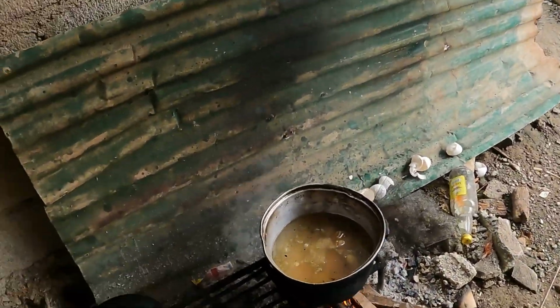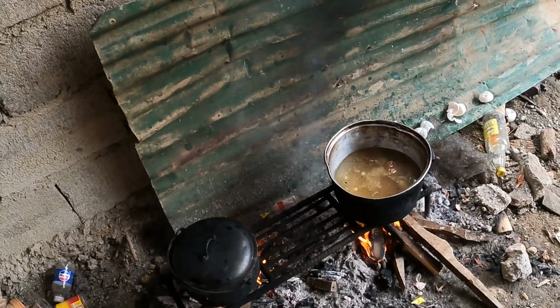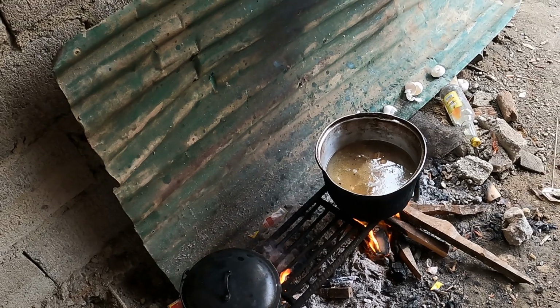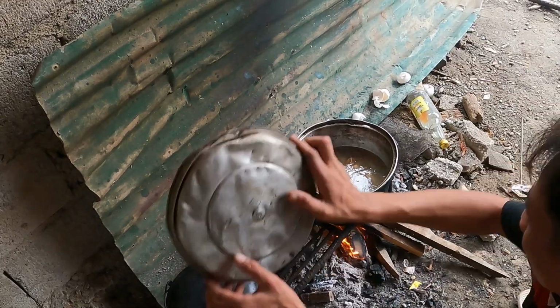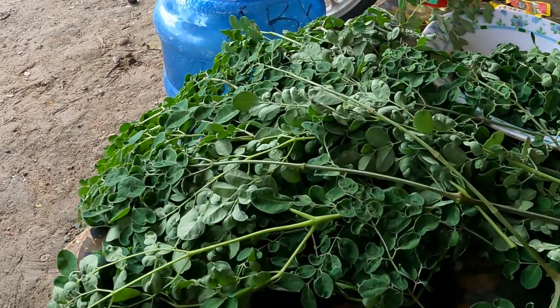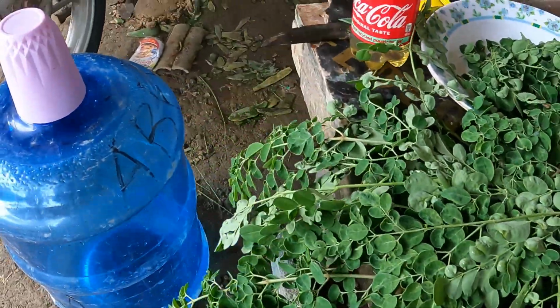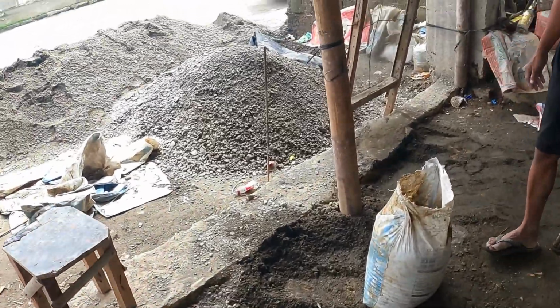So the menu this afternoon is chicken soup. Chicken manok. Chicken soup with malunggay, for the vitamins.